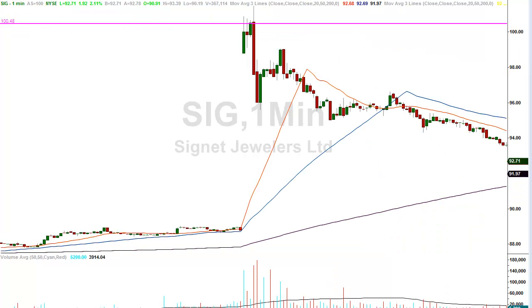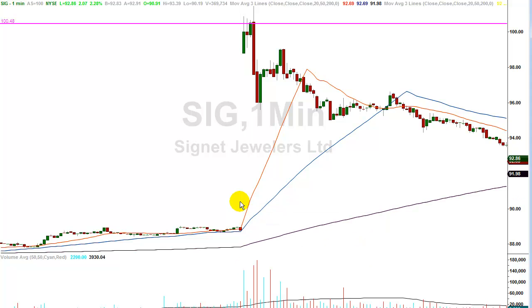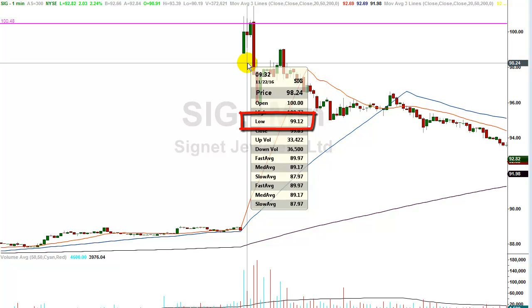Now here's Signet again, and I've taken this one down to a 1-minute chart because I want to show you something very specific. As you can see, when the stock came up to the level, and by the way, the stock closed the prior trading day at $88.79, gapping higher at the open. The level identified was $100.48, and you can see what happened when the stock came into that level. Just 1 minute later, after piercing slightly through that level, but within our stop loss limitation, the stock was already down at a low of $99.12 in just a minute, representing almost $1.50, or we'll call it $1.30 gain in just 1 minute.